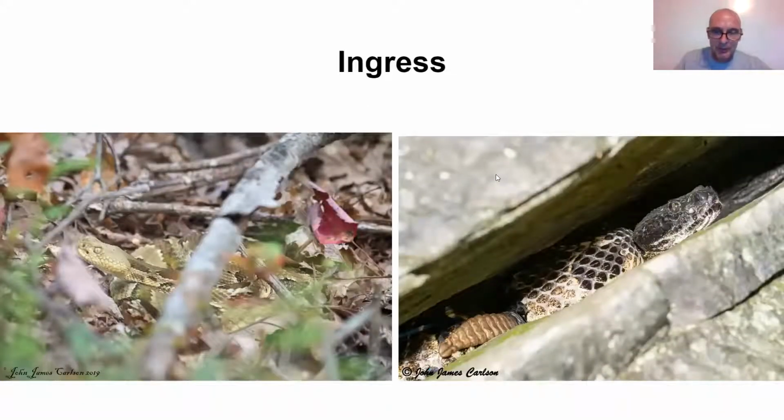So here's a couple of photos. Here we have a yellow phase rattlesnake in a migration corridor. This one is heading towards the den. And this is how they typically are in the migration corridors, just curl up under a little cover, but nowhere really to go to if they really needed to get away. And this one on the right is a black phase rattlesnake. This one is at the den, enjoying a little early November sunshine from the safety of a vertical ledge fracture.